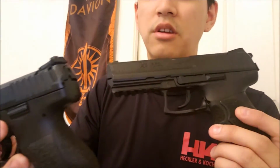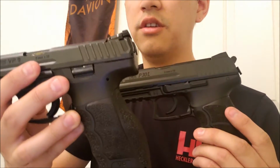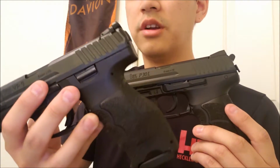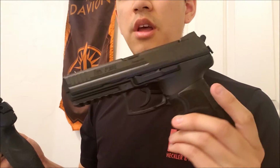One of the most glaring things I noticed is if you look at the back here at the beaver tail on both these guns, the VP9 has a much different cut, a deeper cut to the rear beaver tail versus this one. Also, the P30 seems a bit chunkier than the VP9. The VP9 is slimmer. It weighs less. It's got a different recoil spring, which I'll get into as well when we go to takedown.